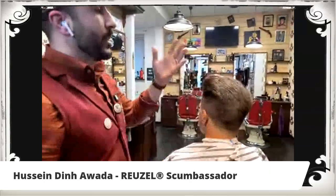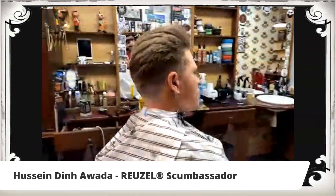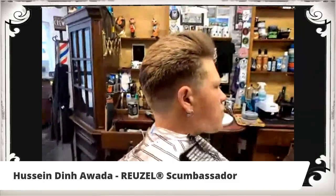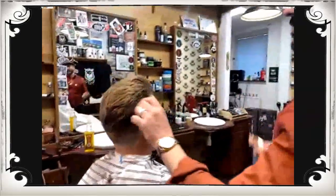This is what I'm seeing in my head. You look at the other side, it looks good, it looks nice, but I need more. I need more shape. I need to do more art, because barbering and hairdressing is art. It's not only cutting hair.